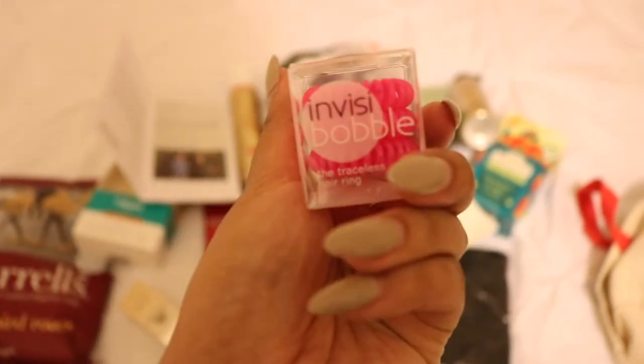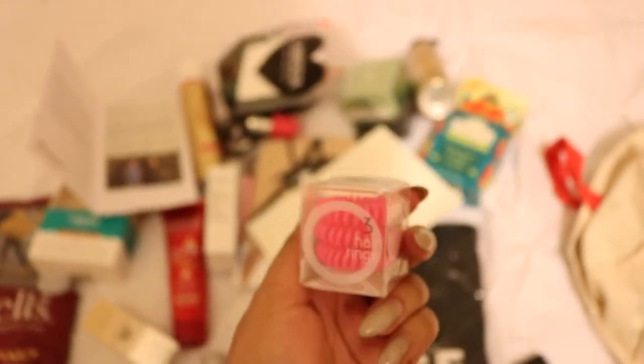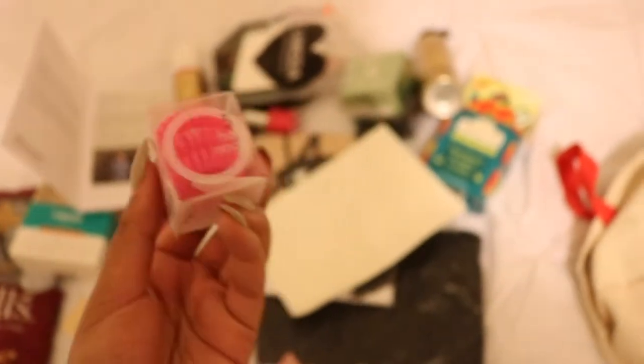I have the black ones of these. So Invisibobbles, three of those in a really fun pink colour, so that's really fun to try. I have the black ones and they are really good.